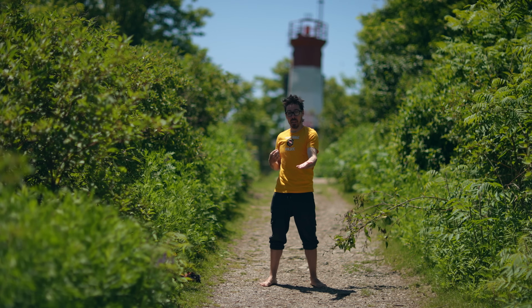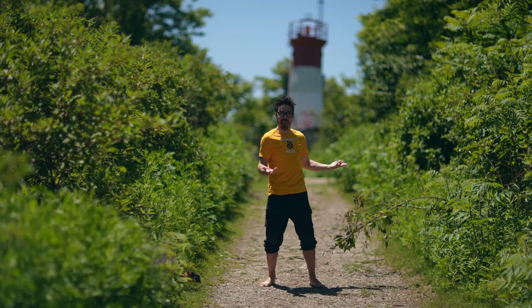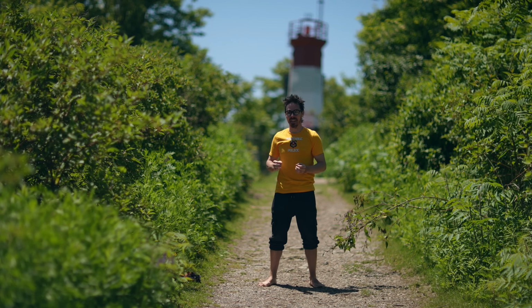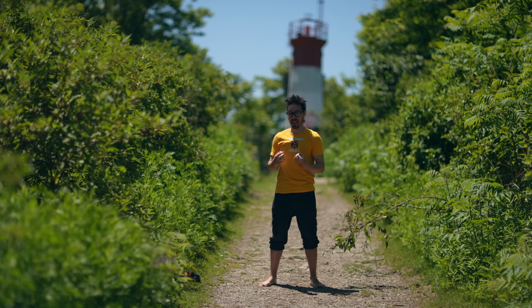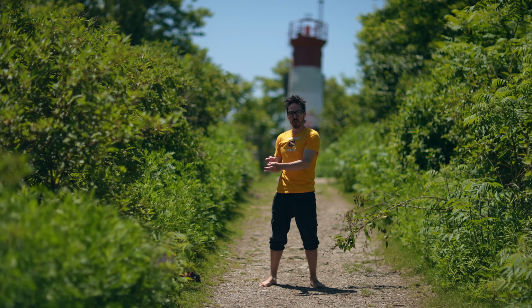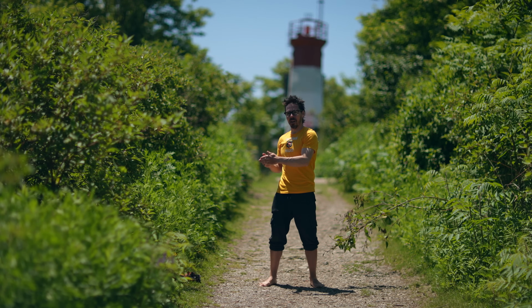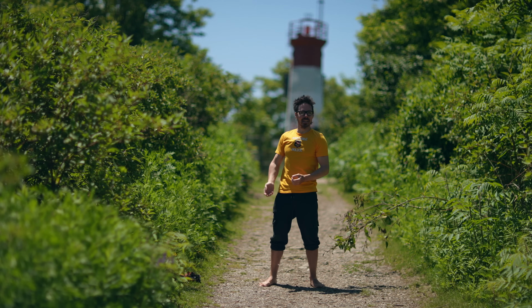Now there's a family cycling up to me. This is like the most remote hill on earth, and they're coming hard. Let's see if they cycle into my shot. I hope they do.